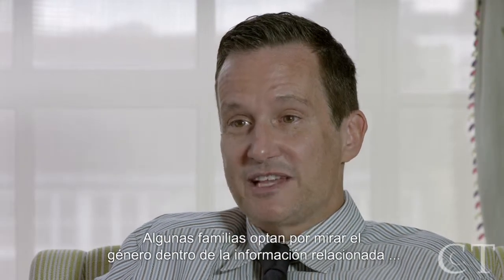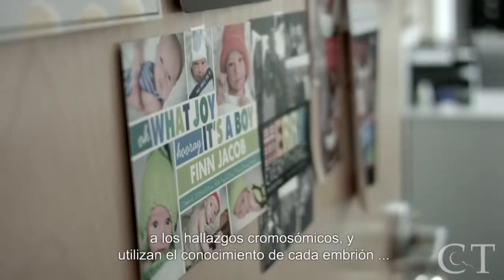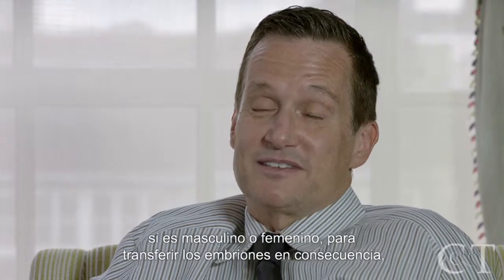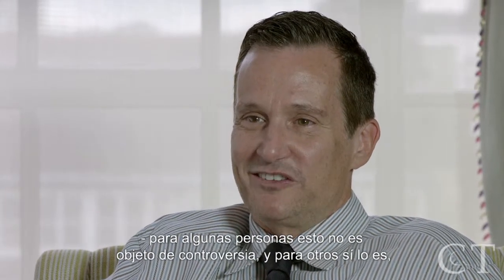Some families elect to look at the gender information that's related to the chromosomal findings and use the knowledge of whether each or every embryo is a male or a female and transfer that embryo accordingly. For some people, this is not controversial, and for others it is, but we leave that choice to you.